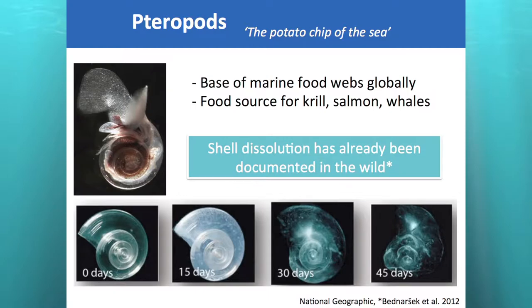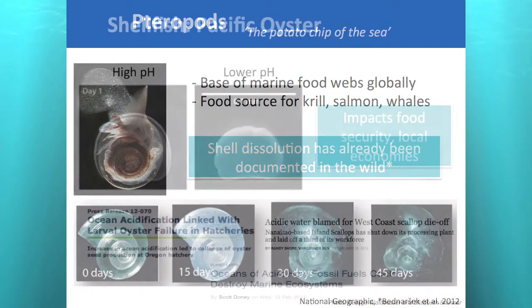And this has been really well documented in a couple of marine species. So I don't know if you've ever heard of pteropods. They're extremely cute little marine snails. They call them the butterflies or the potato chips of the sea because they're really the base of the food chain. So if you eat salmon, if you eat a lot of large fish, they eat these critters. And they have shells, and they're also really sensitive to ocean acidification. And this has been really well documented recently in the wild, that these animals are literally dissolving. Which obviously is going to have impacts at the higher trophic levels.